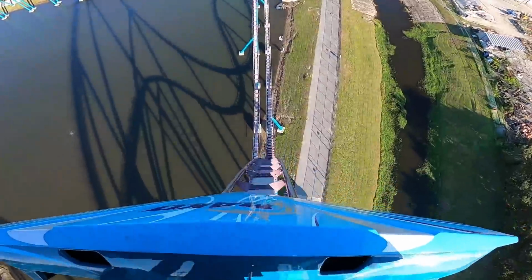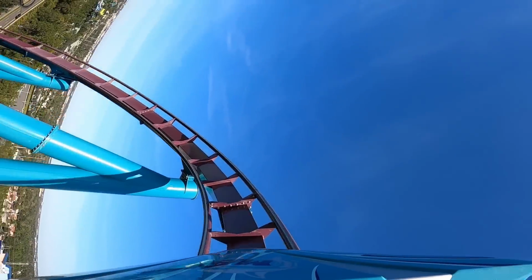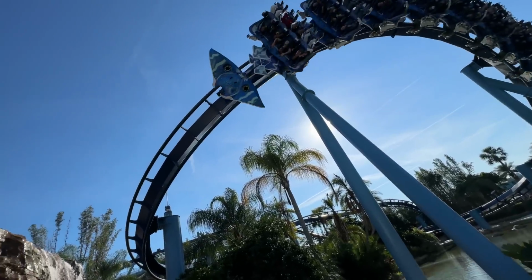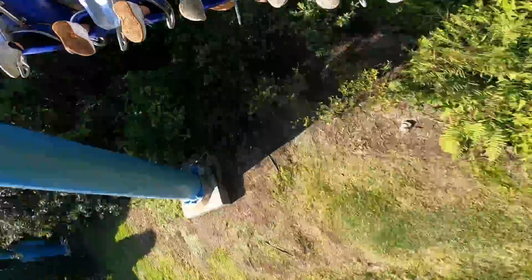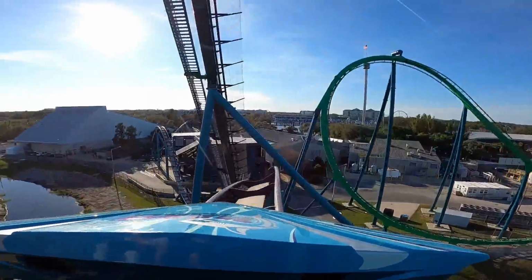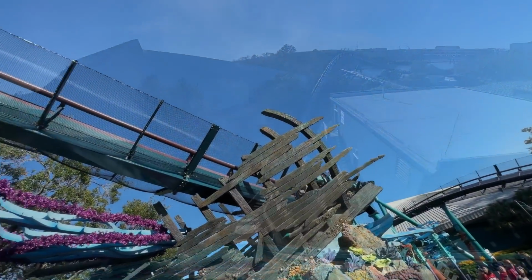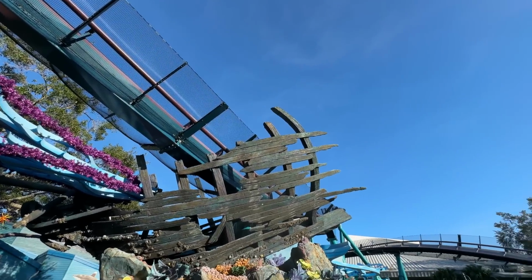Now that we have some food in our system, we're gonna head back to the coasters. I think we're gonna do Mako again because Mako is great. So much fun on Mako. I love this coaster. The more and more I ride it, it just doesn't get old.